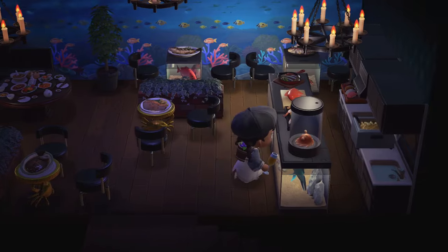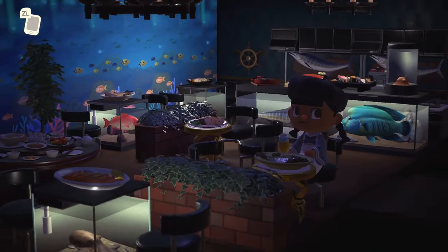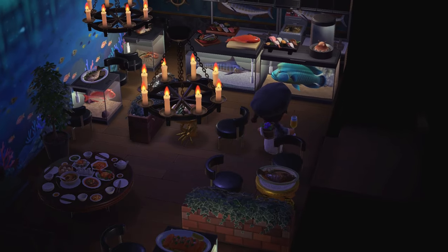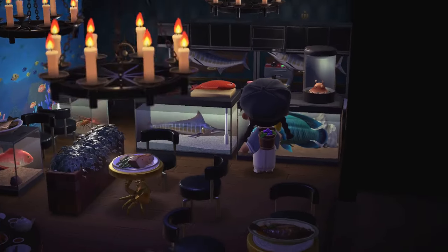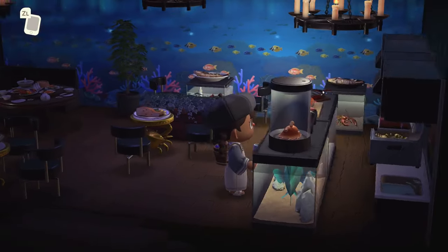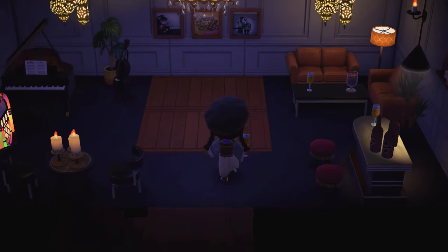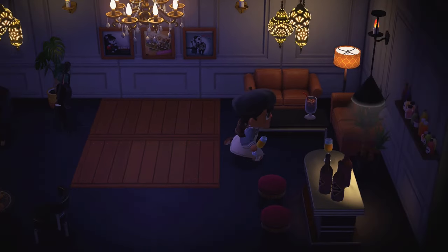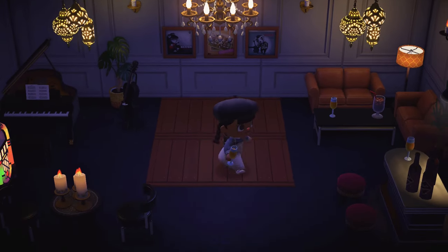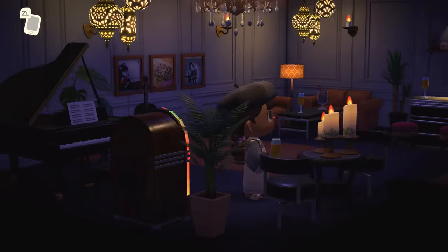And this beautiful seafood restaurant. I love this. It's just so cool. Like, it's just very creative. I love the fish tanks as the table. That is very cool. And we've got the kitchen back here with these absolutely beautiful chairs that I just love. And we've got a little piano bar back here. I see that this is the dance floor. The piano back there, a lot of cool lighting.